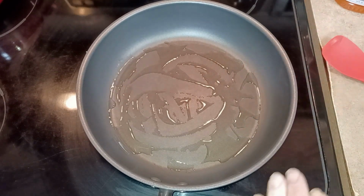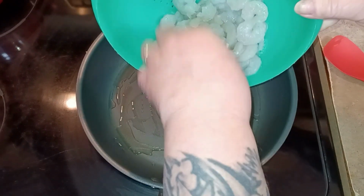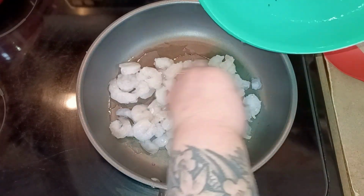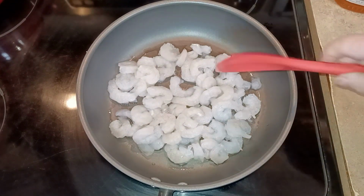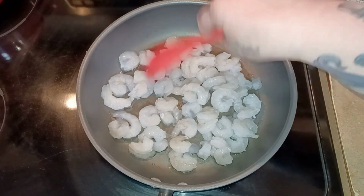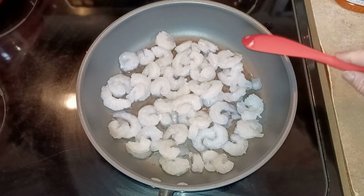Then I have a pound. Nope, I think this is 12 ounces. It's not a recipe's amount. It's however much shrimp you want to make. Oh, yeah, it's hot enough. But I think that's 12 ounces. It is the medium, and they look kind of big to me to be medium, but that's okay. You use how much shrimp you want and whatever size shrimp you want.